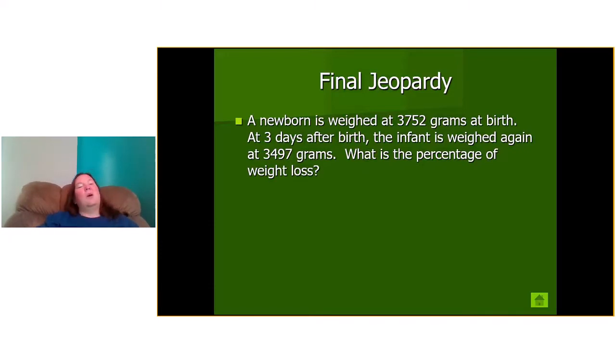This is a ratio question. So for those of you in the evening and you're like, what in the world is she talking about? Think of a ratio.